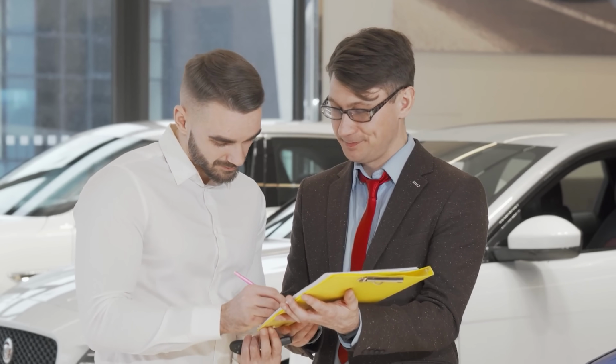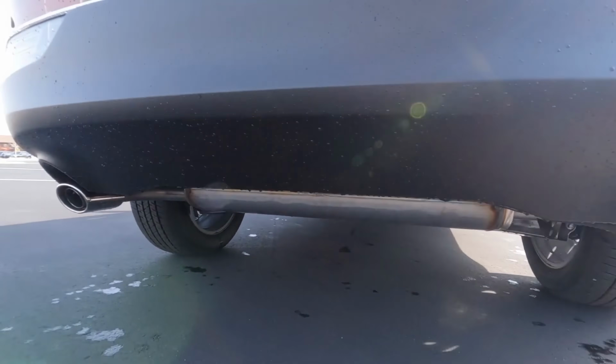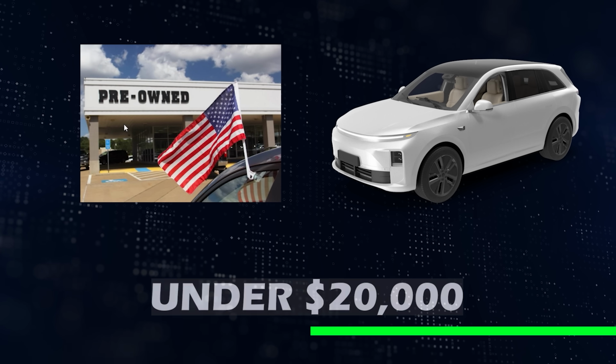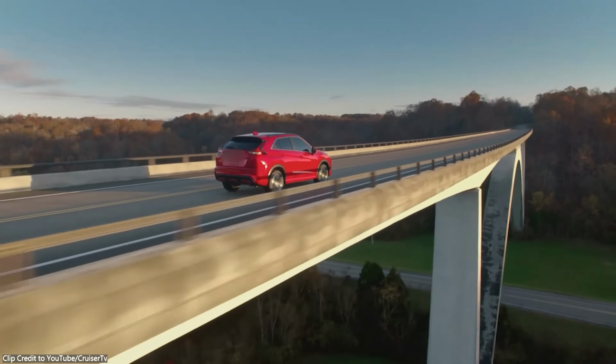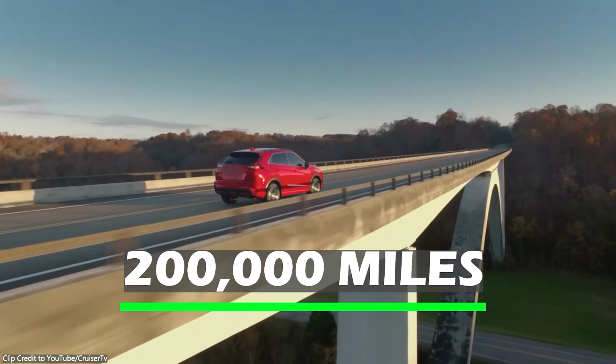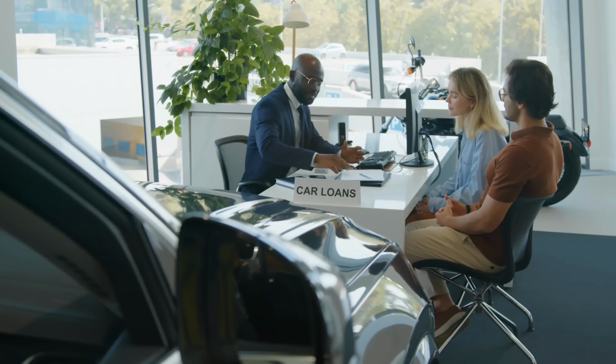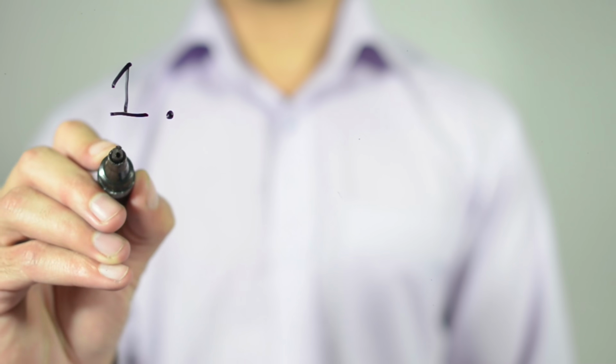You don't need to spend $50,000 to get a reliable, long-lasting SUV. In fact, there are several pre-owned models you can find for under $20,000. And with regular maintenance, many of these can easily go past 200,000 miles. So if you're after a dependable ride without the luxury level loan, this list is for you.